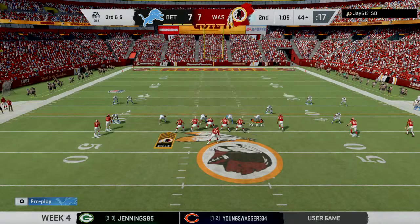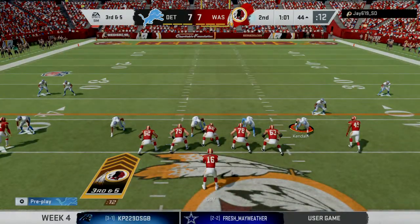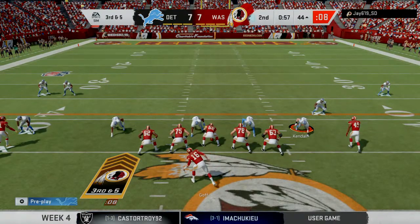Obama. 5. It's our time. Mike's 40. Mike's 40. You got nothing today. You got nothing. Super 66.